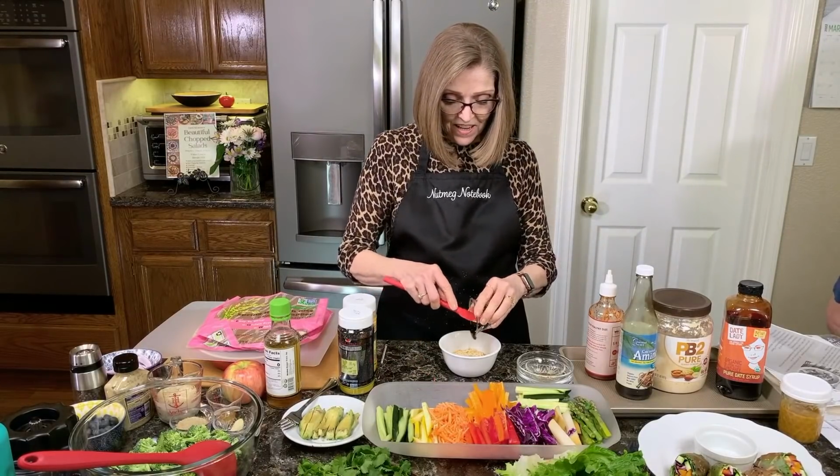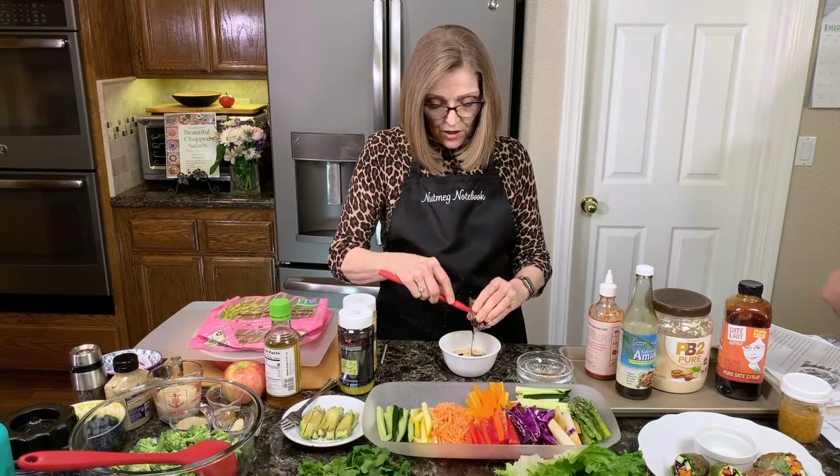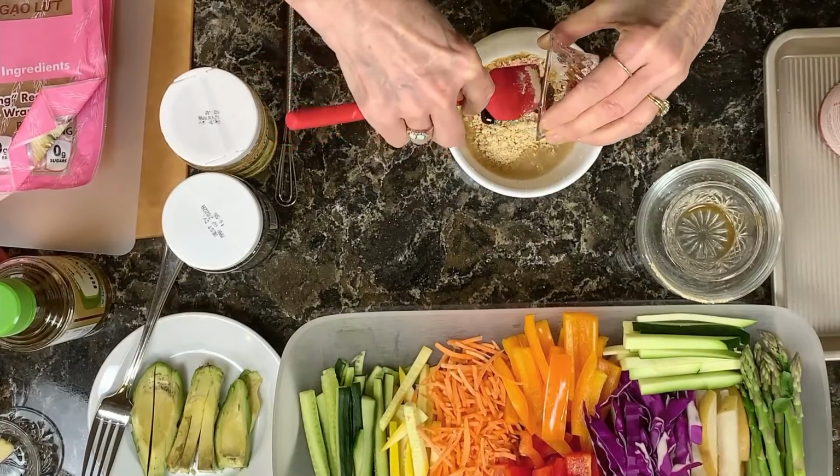This is my little bit of date syrup. I love date syrup. It's delicious.